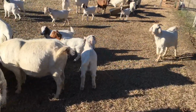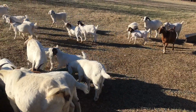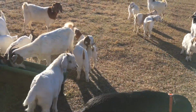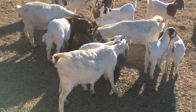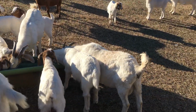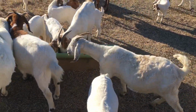This little Billy right here, we call him Tiny, but the camera doesn't quite do him justice. He is massive. If all my little goats, all my babies grew like that one did, I might can make some good money off of goats. But he looks good. I mean, look at him. That's a full-grown nanny he's standing beside, and he's almost as tall as her. Not quite the length, but that'll come with time. He's going to be a big boy.